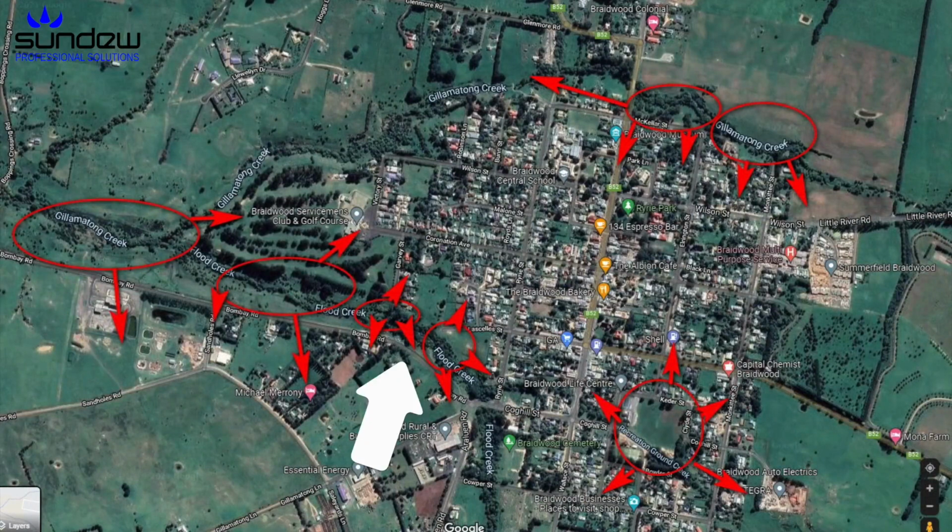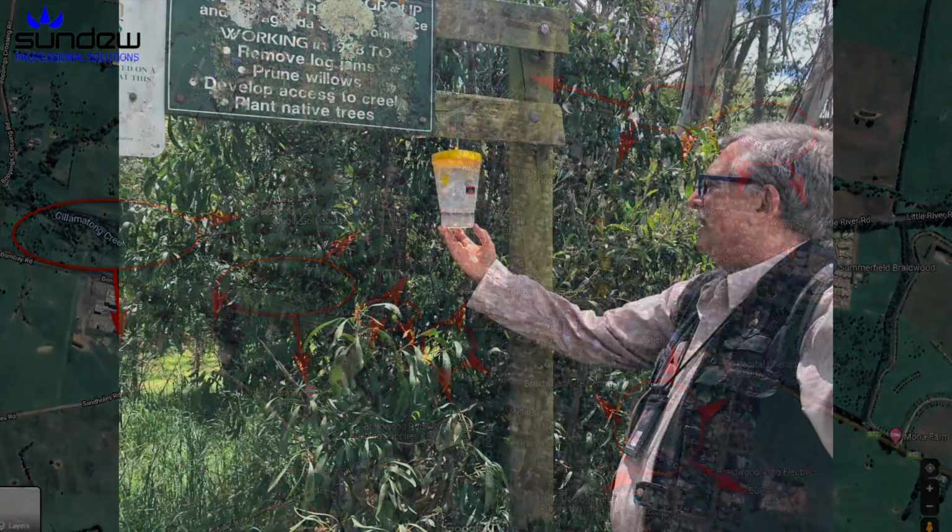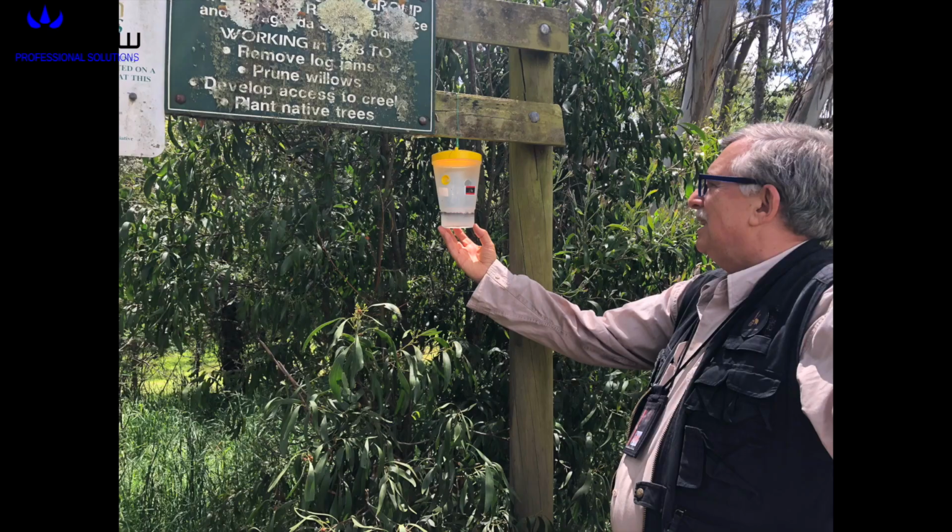The area that Mike's talking about there is where we've got the arrows on the map here. So it's a very long section, as he said, 28 to 30 stations, and so they're regularly placed along there.